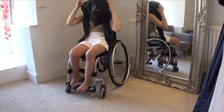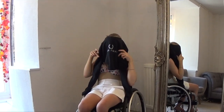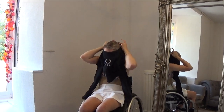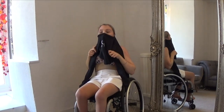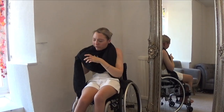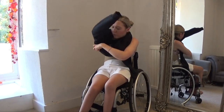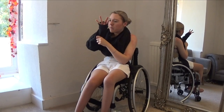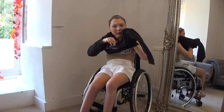Right, so to put a jumper on, you find the head hole, obviously. And I'm being really careful right now because I've got my hair in a bun. But it's gonna mess up, but don't worry about it. It's fine. So, right, I got it over my hair, and then what I do is slip my arm in, so forward, pull there, and then you find your arm, and then pop, it's on, pull it down, again, find the arm.